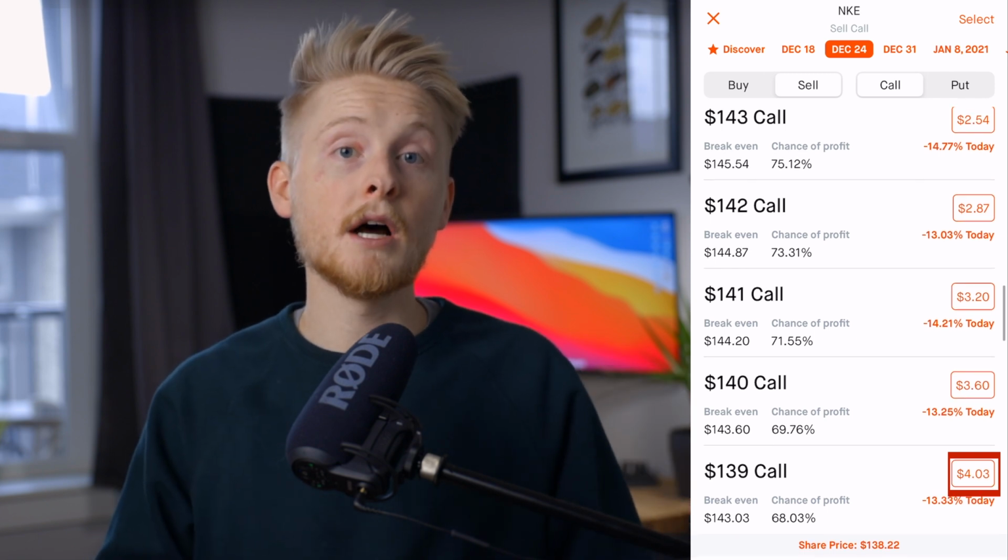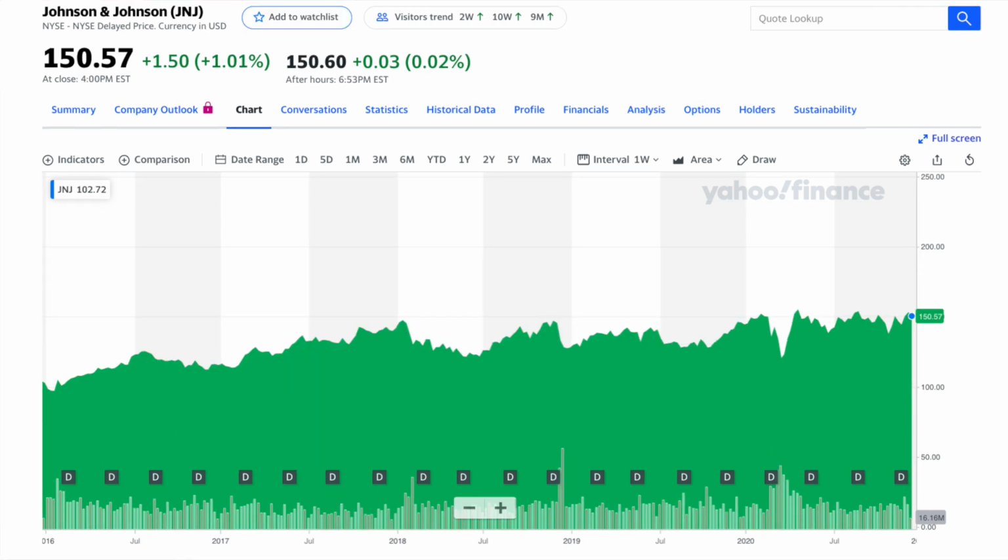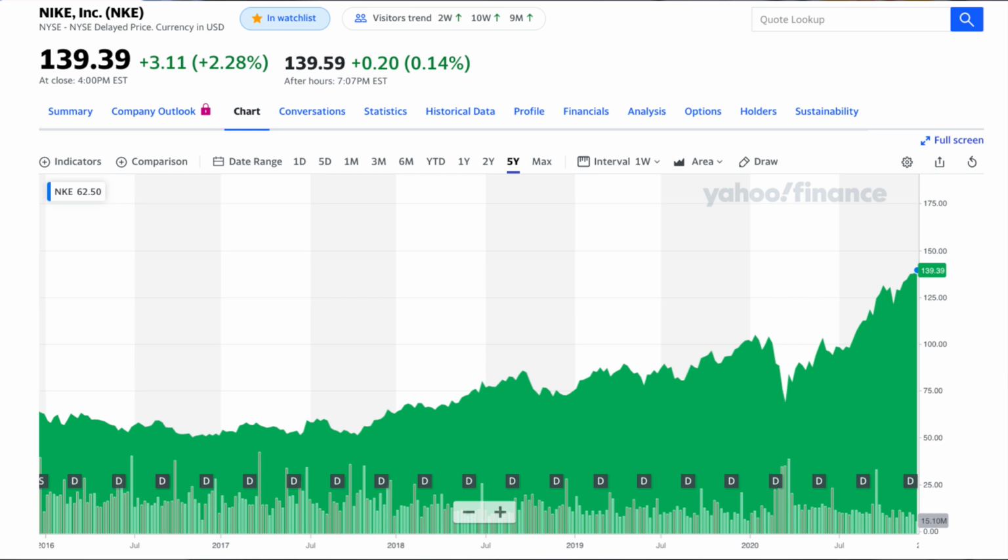And Nike is in a much stronger upward trend, so if we look at the 5-year chart of Nike, then compare that back to the 5-year chart of Johnson & Johnson, it's pretty clear that Nike is the better stock to own. And some might say, well, of course you can say that in hindsight, but you can't predict what's going to happen in the future.